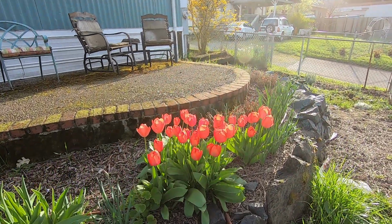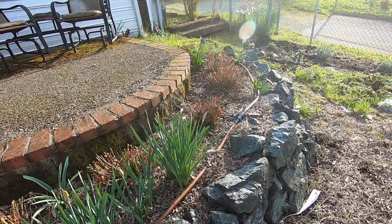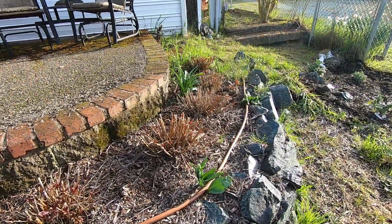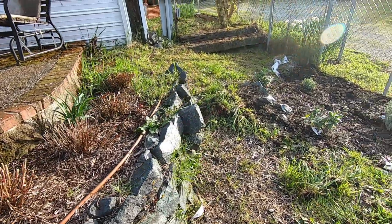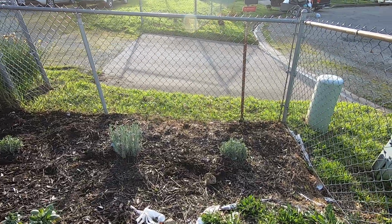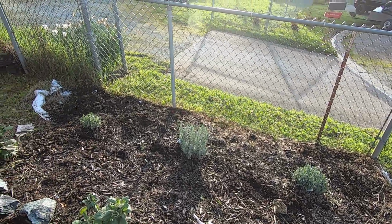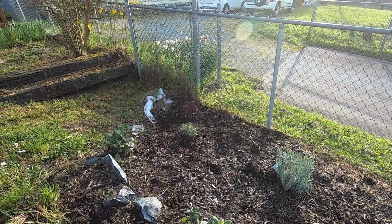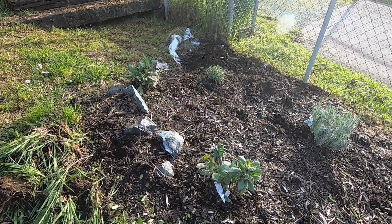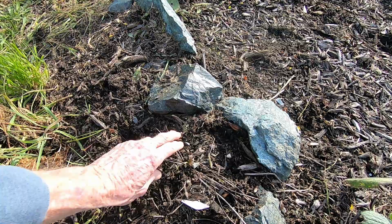Not much else happening. Here's my main Gara bed. I pruned them way back here, I don't know, 6 weeks ago. They're starting to sprout out. And down here I've got 3 lavenders. I think the middle one's a Spanish lavender, and 2 other kinds, whatever they are. And a couple of helianthus. And then right here is an echinacea, but I'm not sure how it's going to do. I planted it late last year.